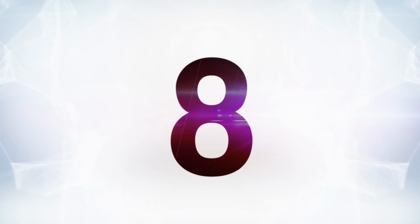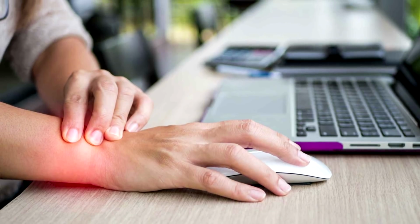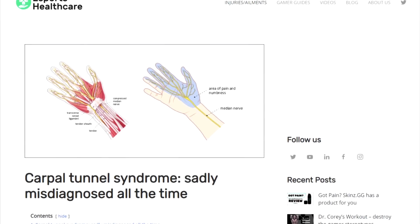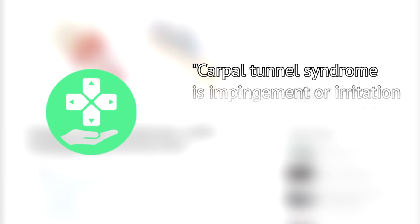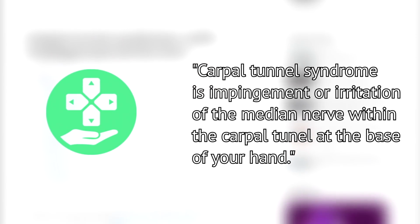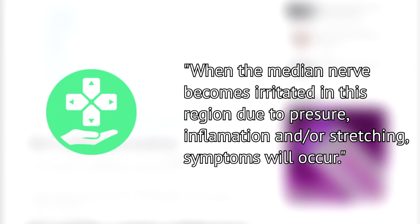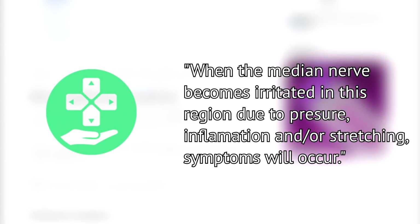Because moving on over to number 8, we have carpal tunnel syndrome. This is the real one. This is probably one of the ones you hear the most about. According to esportshealthcare.com, carpal tunnel syndrome is an impingement or irritation of the median nerve within the carpal tunnel at the base of your hand. When the median nerve becomes irritated in this region due to pressure, inflammation, and or stretching, symptoms will occur.